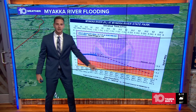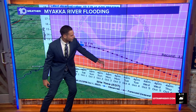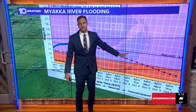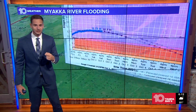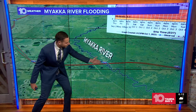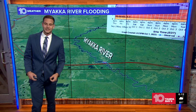It's slowly going to start to come down, but I want to zoom in here. Look at the timing. This is still Sunday into Monday. It's still in major flood stage. It's not until the middle of the upcoming work week that we're actually going to see those waters drop below major flood level. And you can see the reason why that caused so many headaches is the Myakka River flows right underneath 75, and that's that crossover section right there that produced that flooding and that closure of 75.